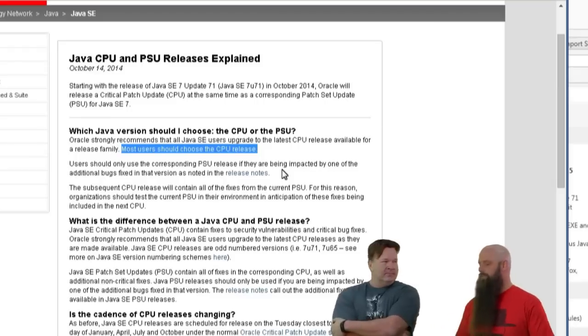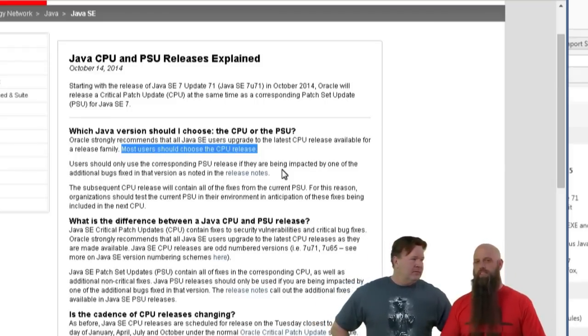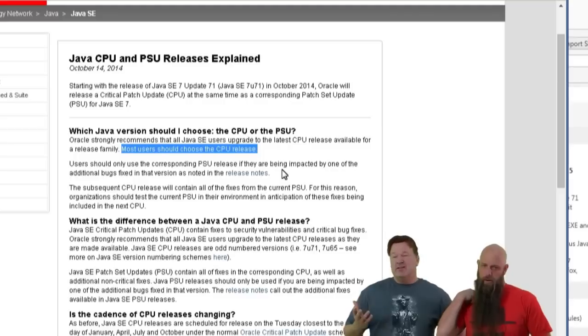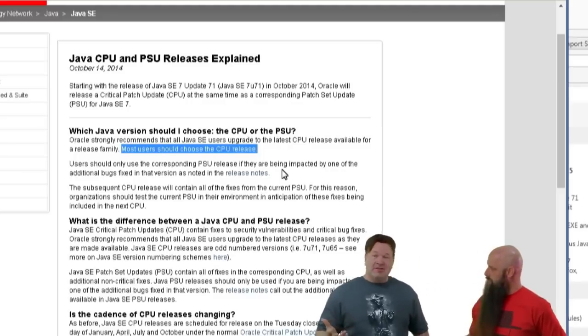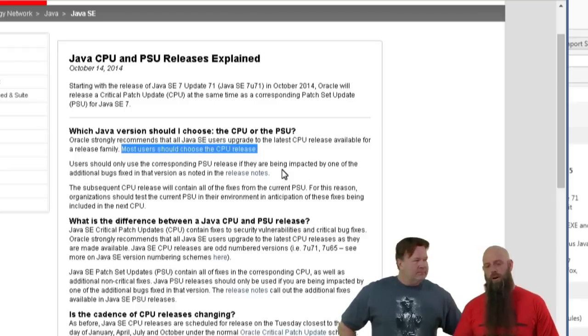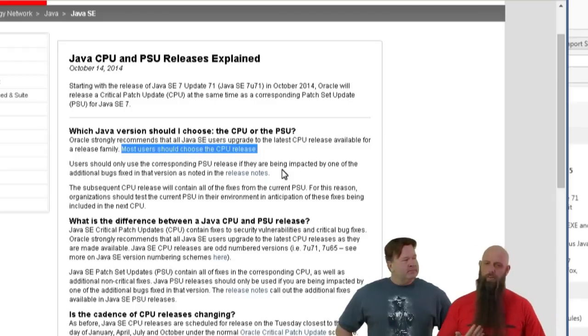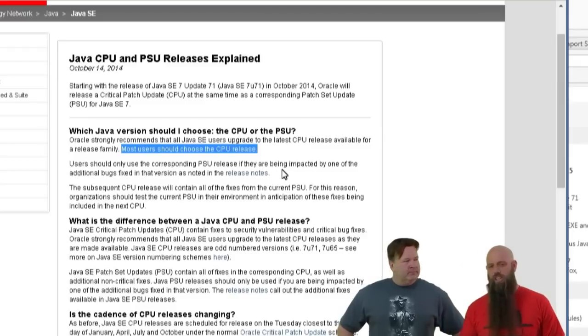If you have users that have issues that are fixed by the PSU and not the CPU, use the PSU. But if you're wondering about it, odds are you need the CPU. Just stick with that. So we're offering 71, which is what Oracle recommends most users run.